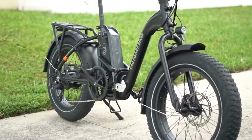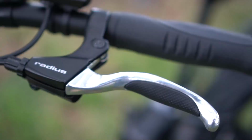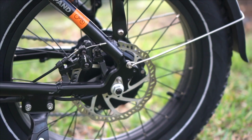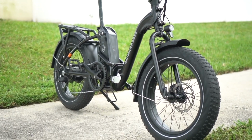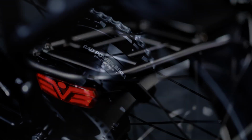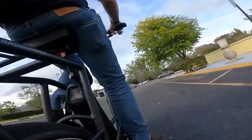It also features a step-through frame, so you can customize your ride with adjustable handlebars, 7 speeds, and 4 levels of pedal assist. With its step-through frame design, the RadExpand 5 offers easy accessibility, allowing riders to mount and dismount the bike effortlessly. This feature is particularly beneficial for riders with mobility concerns or those wearing skirts or dresses. The RadExpand 5 comes with pedal assist functionality, providing riders with an extra power boost as they pedal. This feature makes it easier to conquer hills and cover longer distances without exerting excessive effort.